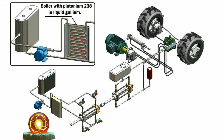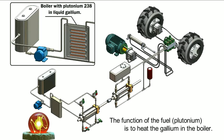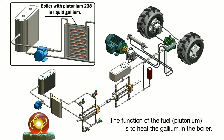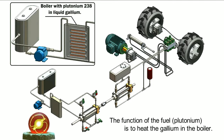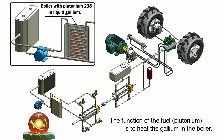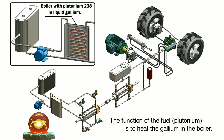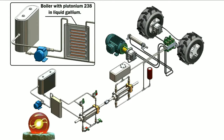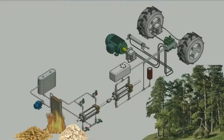Because this engine uses plutonium-238, we are talking about a nuclear energy engine that can operate safely and efficiently for years. It does not emit radiation. It does not have any risk of explosion, and it can adapt over time to the degradation of plutonium-238. In addition, gallium is also completely harmless.